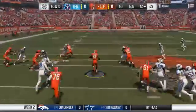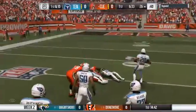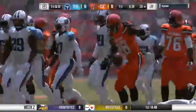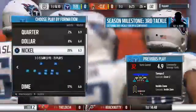A first carry now for Adrian Peterson. And he'll be taken down, but not before getting this inside the 30. So they'll get 32 yards there. And it's good enough for a Cleveland first down.